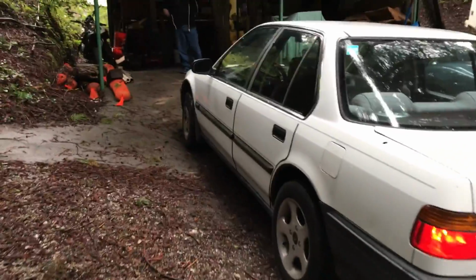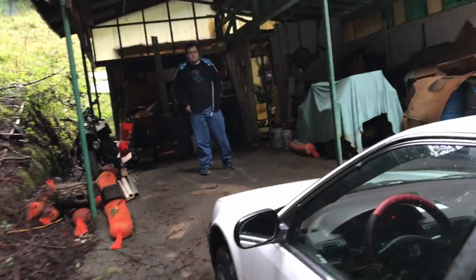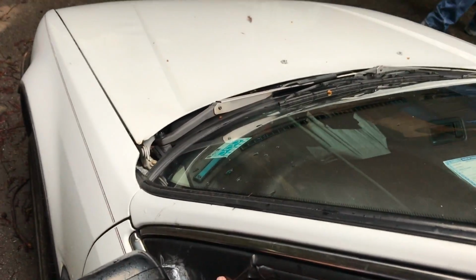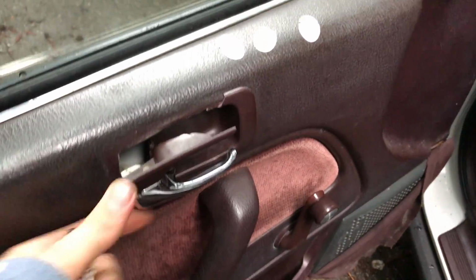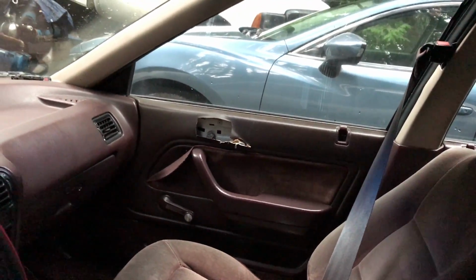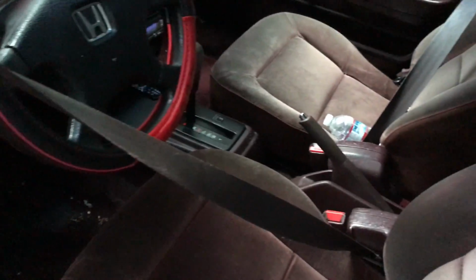Let's go ahead and take a look at the inside and see what's wrong with it. You may notice that this mirror has been glued back on to the car, so that's obviously very nice. The manual lever inside does not work to control the mirror, so you have to roll the window down and do it yourself. This door handle's busted, but it still opens the door. That door handle's busted, but I think it still opens the door, I'm not sure. And the sun visors are droopy, just typical old car stuff.